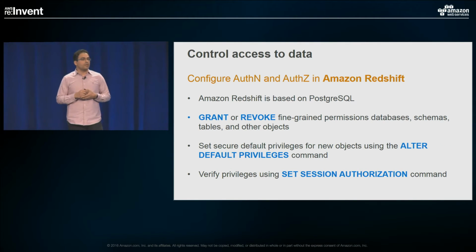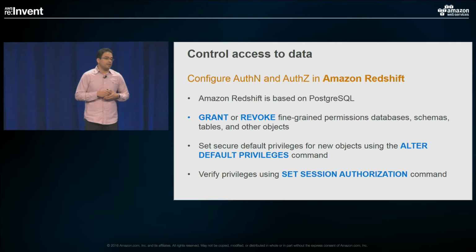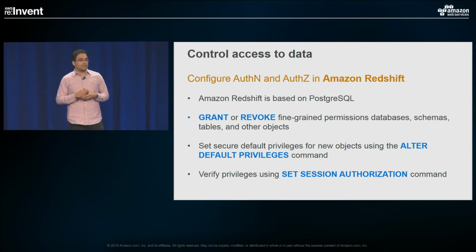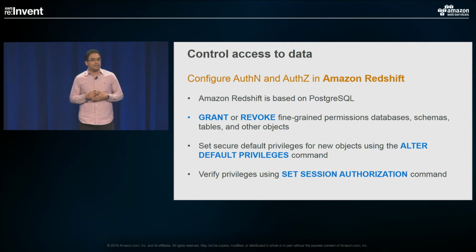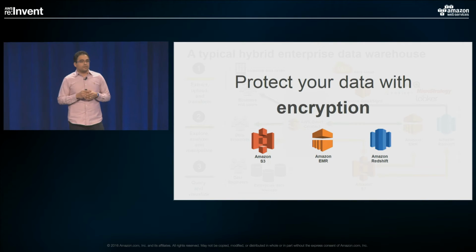Now, moving on to access control within Amazon Redshift, it is much easier to set up in comparison with Apache Hadoop on Amazon EMR. And that is because Redshift is based on PostgreSQL. So you would find the familiar security controls that you would find in a relational database management system. This includes the ability to grant or revoke privileges on SQL activities such as insert, create, or delete. And those privileges apply also to specific Redshift objects, such as databases, schemas, tables, and user-defined functions. Now, that concludes our discussion of access control.